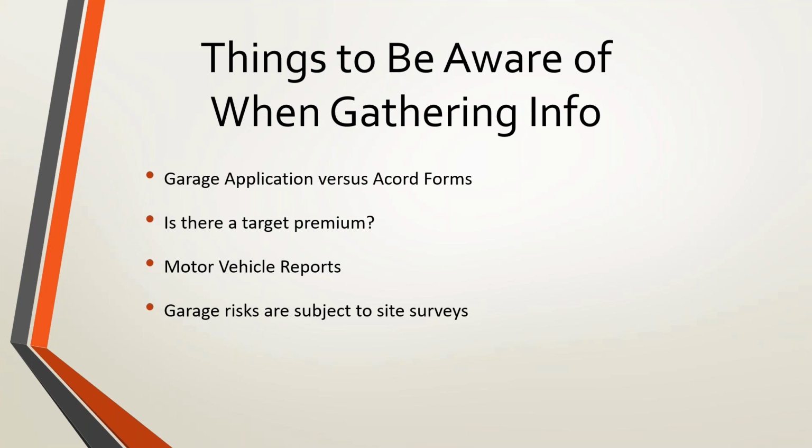Also, motor vehicle reports. We do require motor vehicle reports on this class, this line of business. So it's important to know if any of the owners or employees have any accidents, violations, anything of that nature. And then, as I mentioned earlier, these risks are subject to site surveys. So it's important to disclose all of the information up front so you're not hit with an email asking a ton of questions and for clarification midterm.